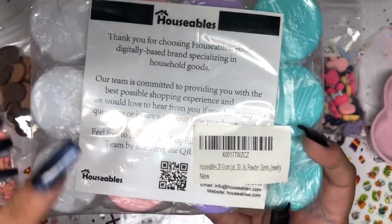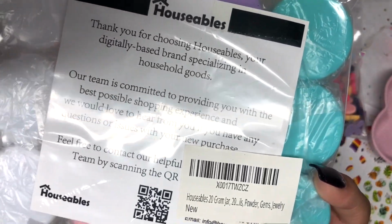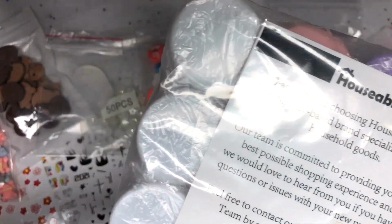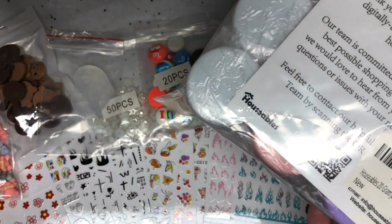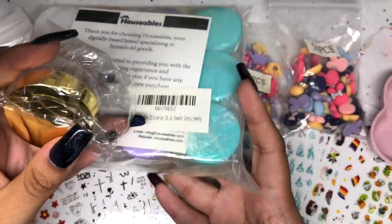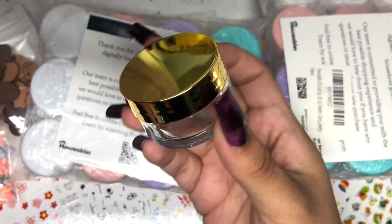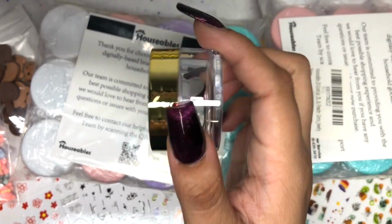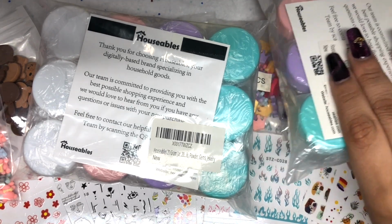So these are 20-gram jars. Usually I use these type of jars. These are 20 grams as well. And I also like to use these type of jars, which are 20 grams as well. These are the type of jars I use for my Etsy shop. And I like to switch them up, you know, test different ones, use different colors and stuff.